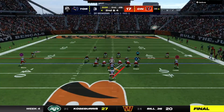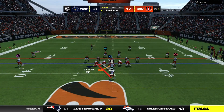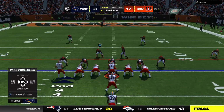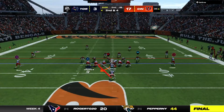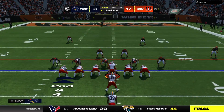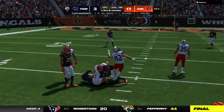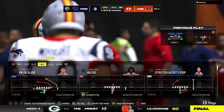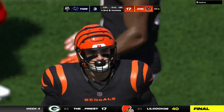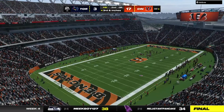From the 35, back to work on 2nd and 4. No timeout. They run behind center with Gainwell. Call it a gain of 3, but not enough to move the sticks. It'll be 3rd and about a foot or 2. Pretty good job defensively. Thought he was going to get it, but they knew where that marker was, and they stopped him just short of it.